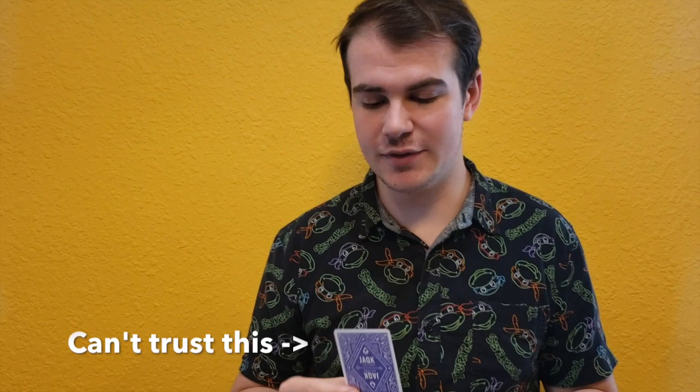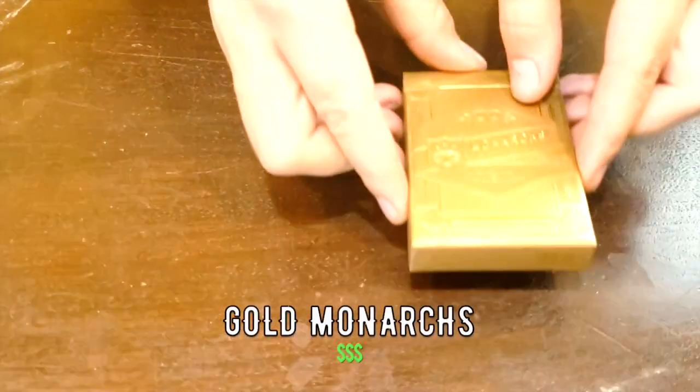Something I really like about the Jacks is the color and the kind of metallic shine. The finish is great and they move phenomenally as compared to cheaper decks like the bikes. Something that's not great is your audience might lose trust in them just because they're not necessarily a brand they recognize, but that's mainly for magic. And finally, the Gold Monarchs.